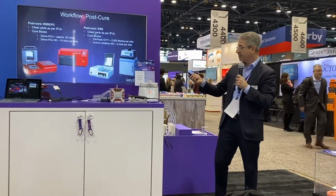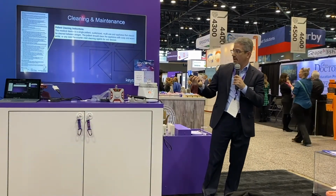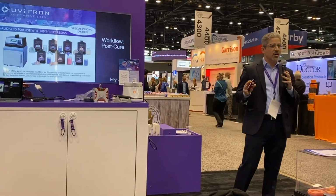And for this one, the Uvitron, we're happy to announce that we have a partnership that we've announced with Uvitron. All of our resins are compatible and work with the Uvitron post-cure box.